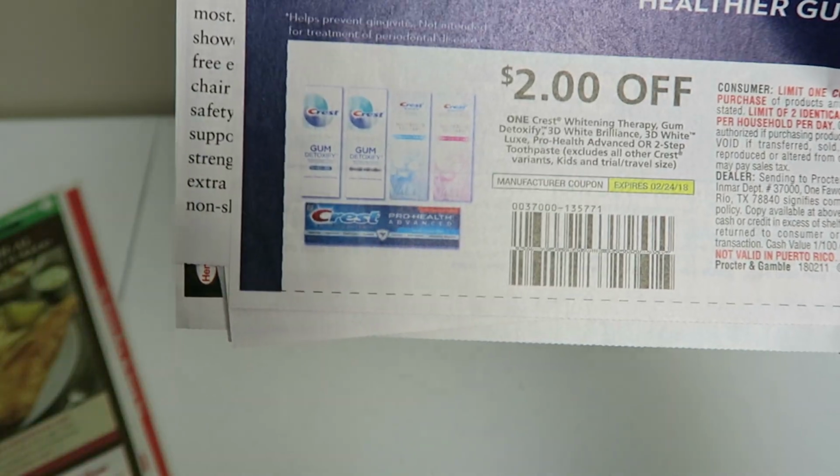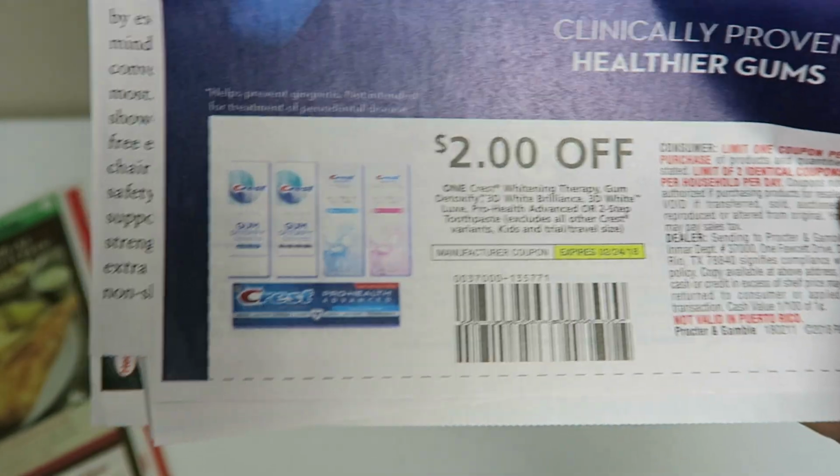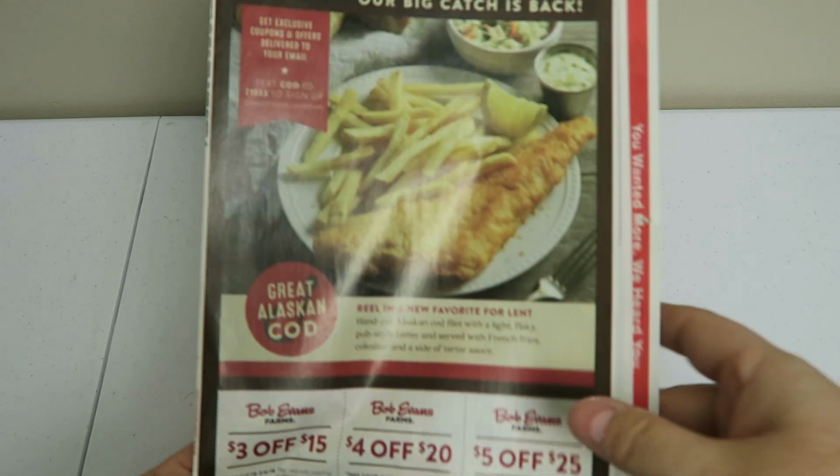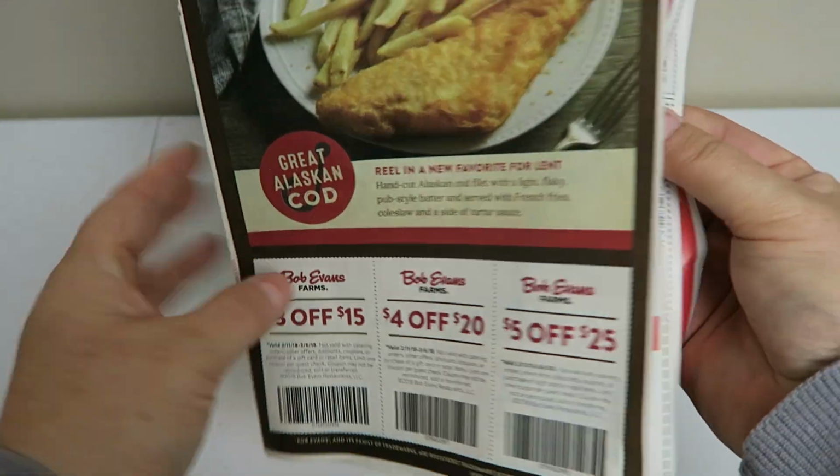Ginormous bra. And oh, here we go. They're not playing around. $2 off a Crest 3D White with a good long expiry date. I love this coupon. Okay, last we have is Mr. Smart Source. We have some Bob Evans action here on the front.